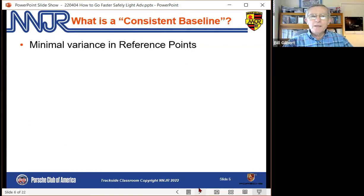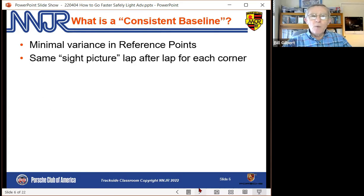So what do we mean by a consistent baseline? Well, here are some ways to think about that. Of course, it should mean minimal variance in reference points. In other words, we're hitting the same apex, the same turn-in point at the same speed, lap after lap after lap. It also means we have a consistent mental picture or sight picture of each corner, and that doesn't vary. We know what corner is coming up. We know exactly what to expect. We know exactly what it's going to look like. It's built in. It's become somewhat automatic.